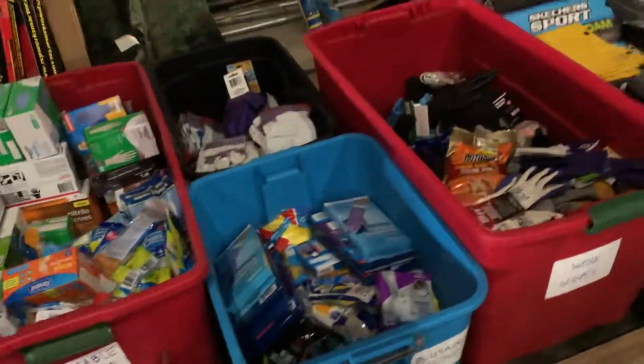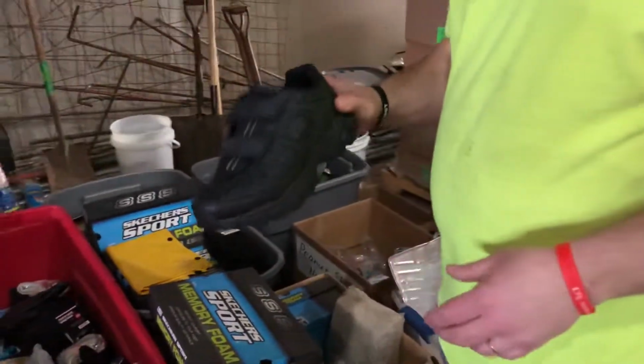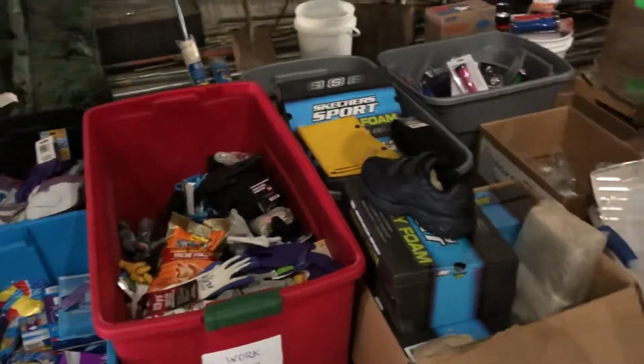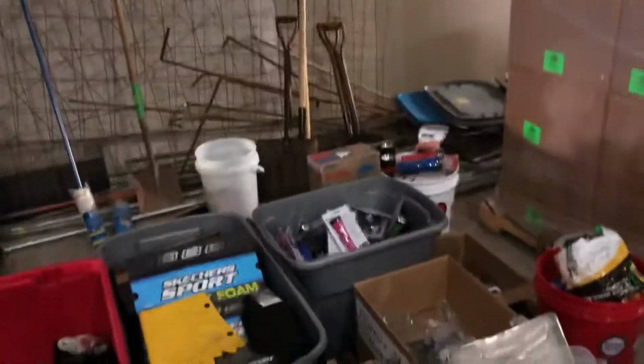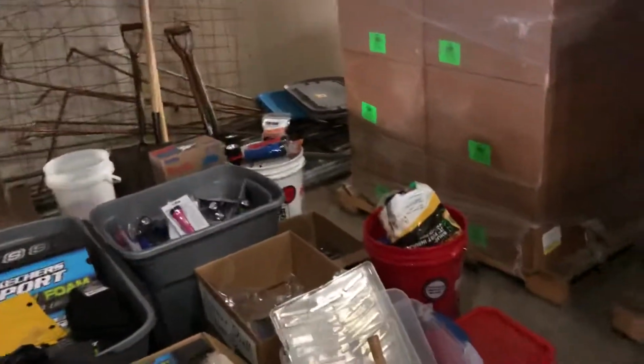One of our suppliers donated some shoes. They're pretty awesome. They're Skechers strap shoes, but they're only 6.5s. But if somebody needs that, we've got that. A few tools. We're getting pretty low on shovels and rakes, mops, brooms. So that's another area of need, but we do have some of that here, and flashlights as well.